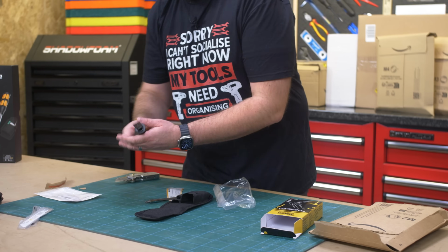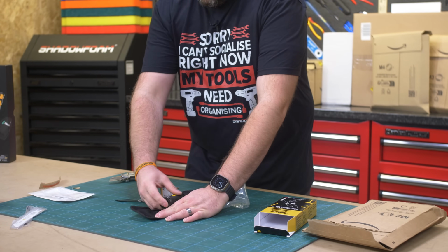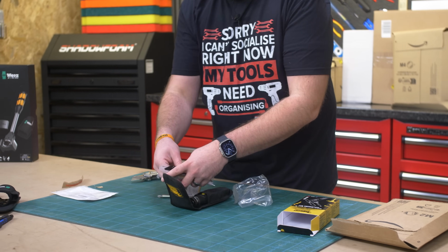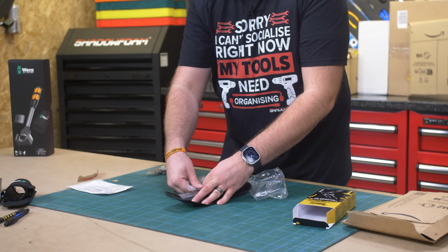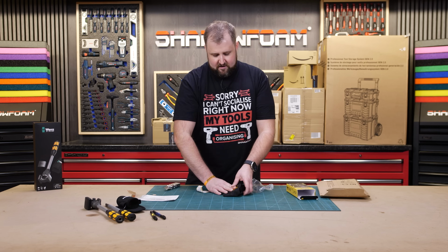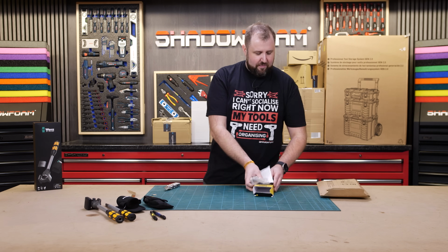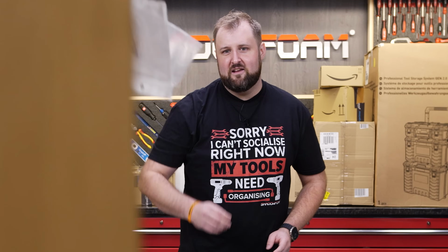Oh, and you get a pouch. Oh, there you go, it's got even better. So you get a little pouch for it, and you can put your recip blades in there. I feel like that's the kind of thing you can just stick in your toolkit, and it's got a little separate pouch for the screwdriver shaft too. And if you need a little jab saw, that is amazing. I like that. So three items deep already. Get them out of the way.